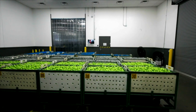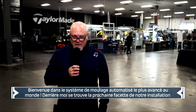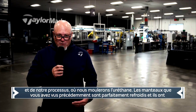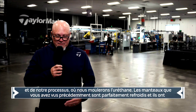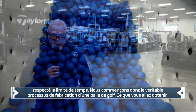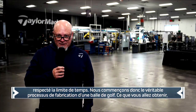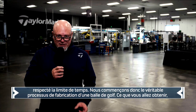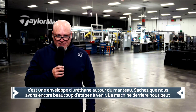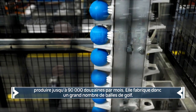Welcome to the most advanced automated molding system that is in the world. Standing behind me is the next facet of our facility and our process where we actually cast urethane mold. The mantles that you saw earlier are perfectly cooled. They've met the time limit. Now we're going to mold those into a molded state. So we're going to start the actual begin process of golf ball building. What you're going to end up with is a urethane cover around a mantle, and we've got a lot more processes to go. The machine behind us can do to the tune of 90,000 dozen per month, so it makes a lot of golf balls.